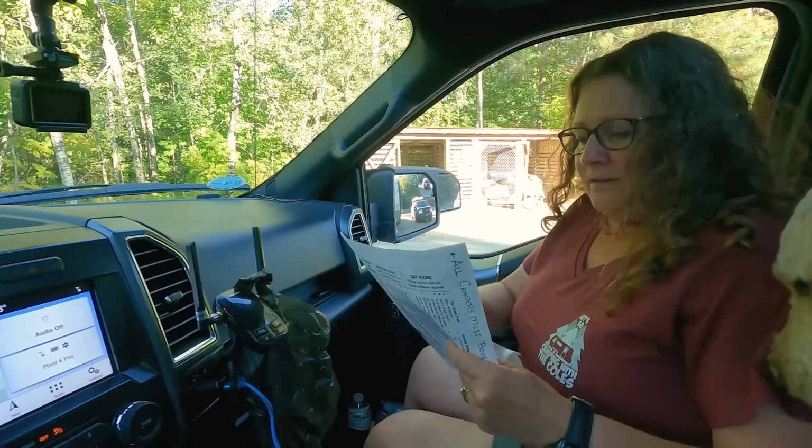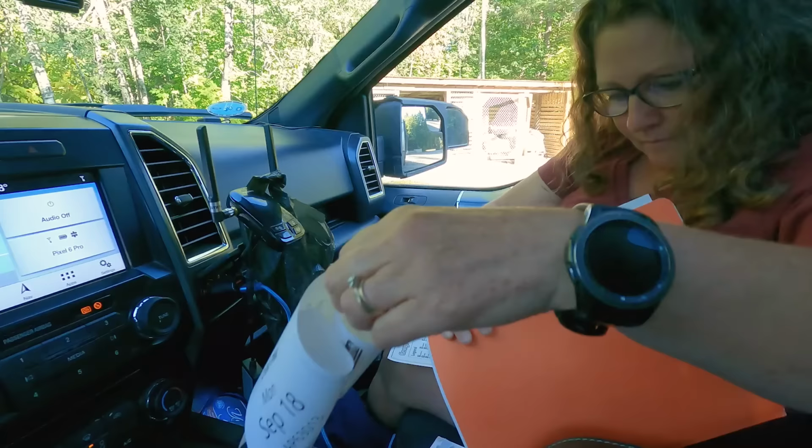So we got something for the dash? Whatever. Got a map. Okay. We are site 128.